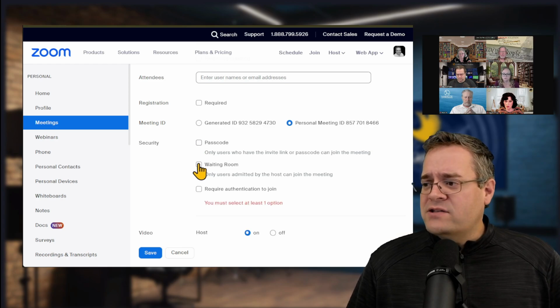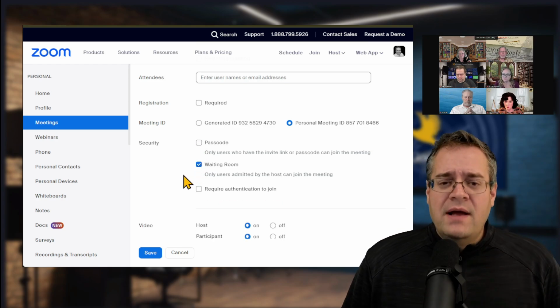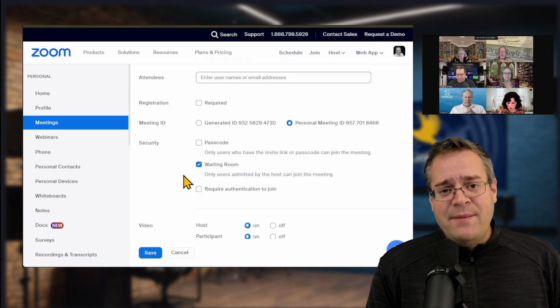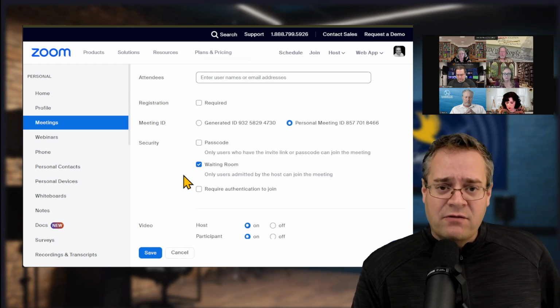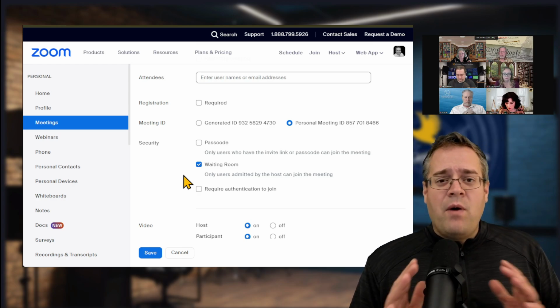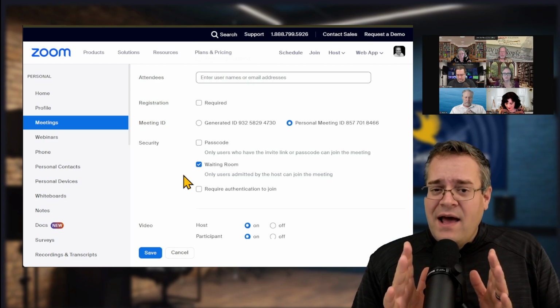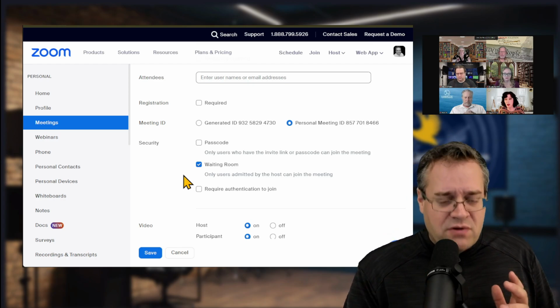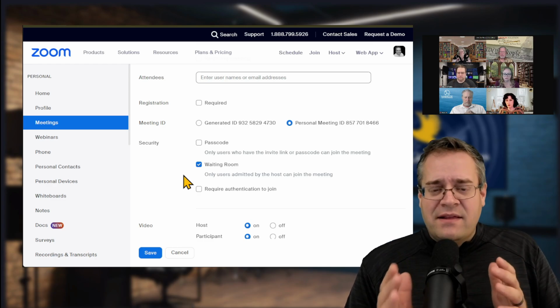So if you're not going to do passcode, you may choose to do a waiting room. Now, almost 85% or 90% of my meetings, I will choose a waiting room. Reason being is because sometimes they're back to back, and if I need to wrap something up or someone shows up early, I want to let them in at the exact time.